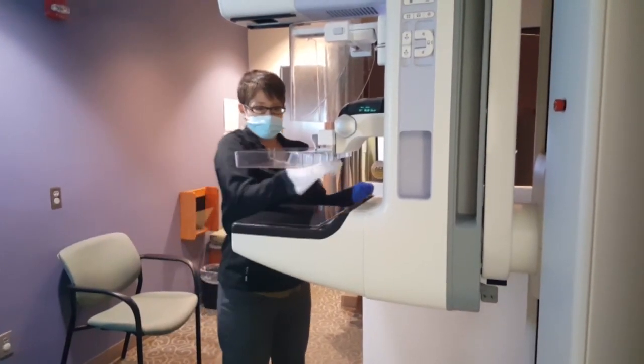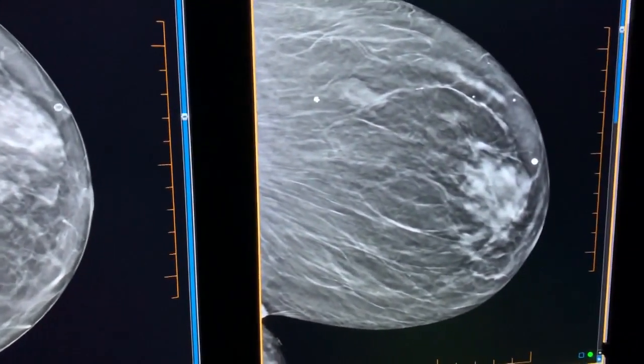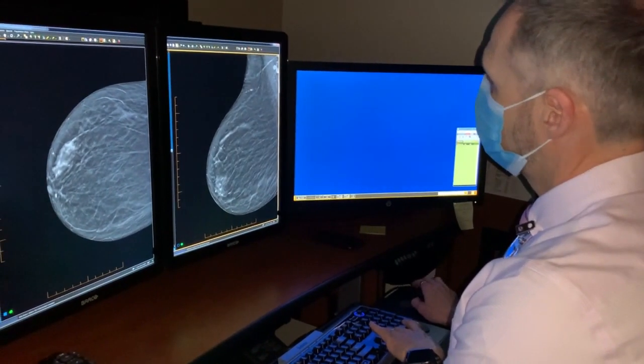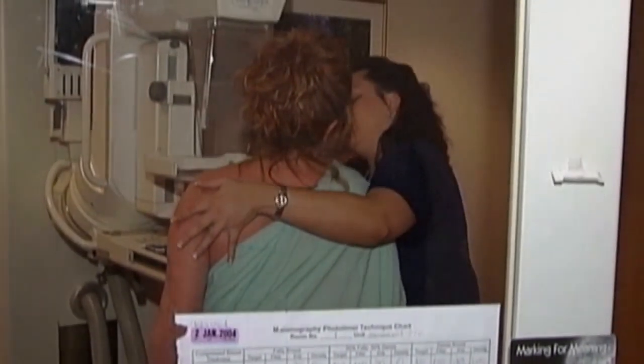The thing that we're concerned about for calcifications that we can't definitively characterize as benign on a mammogram is what's called DCIS, that's ductal carcinoma in situ. That's basically the earliest form of breast cancer that we can detect. It's a non-invasive form of breast cancer. They refer to it as stage zero breast cancer. Obviously, that's the stage of cancer that we want to catch. And a mammogram is really the only way to see calcified DCIS. It's another reason it is so important to have your annual mammogram.